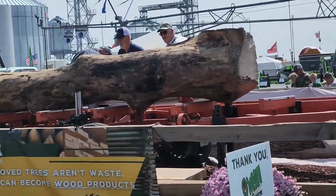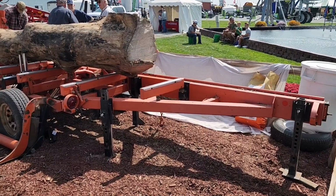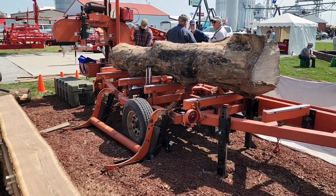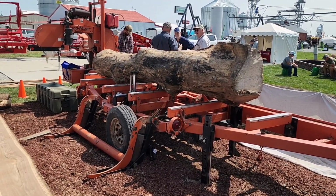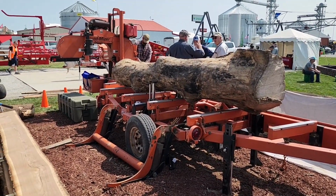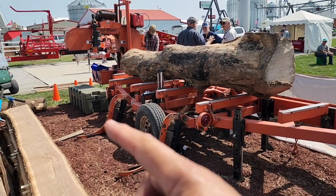Hey, a sawmill. Let's check it out. Now this is cool. My dad used to own one of these out in California. He was partners with his cousin. We used to mill a lot of lumber up in the Sierra Nevada hills. It's called Two John's Custom Milling. And this is really cool. It's Wood-Mizer out of Oregon. It's got the log loader on it.